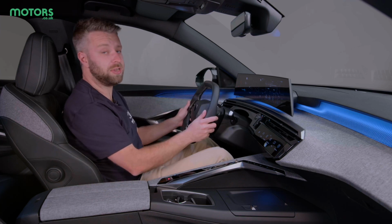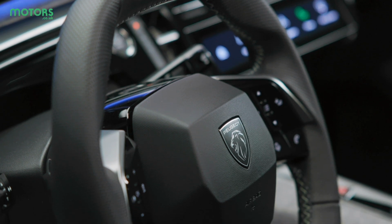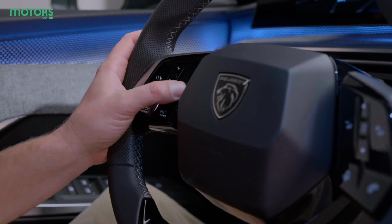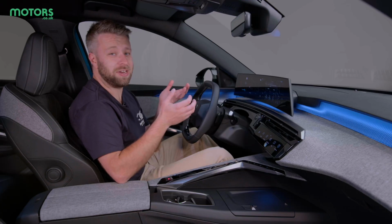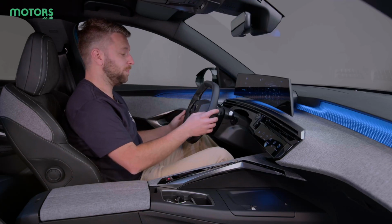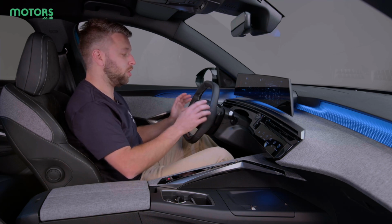We've still got this very small steering wheel, which I'm still a little bit on the fence with in current Peugeot models. But importantly, we've got steering wheel buttons, which rather than being touch sensitive, and that's often a bit of a niggling point with a lot of new cars, these ones are more like traditional buttons, and they're nice and large, so you're not going to miss them when you're on the move.